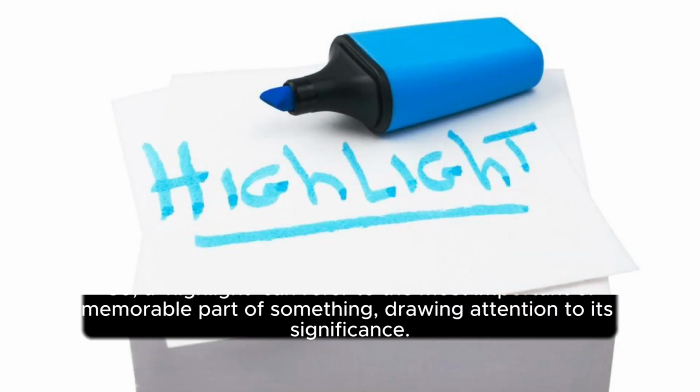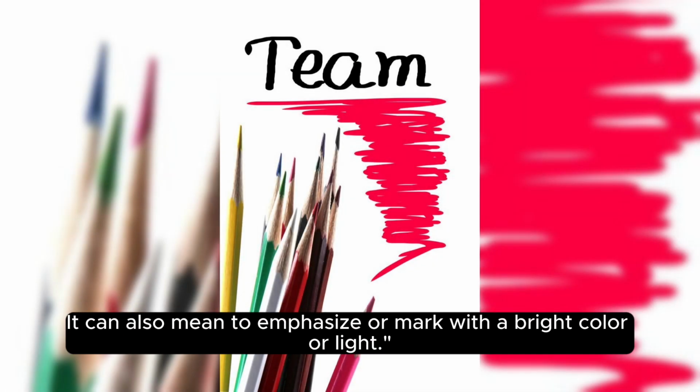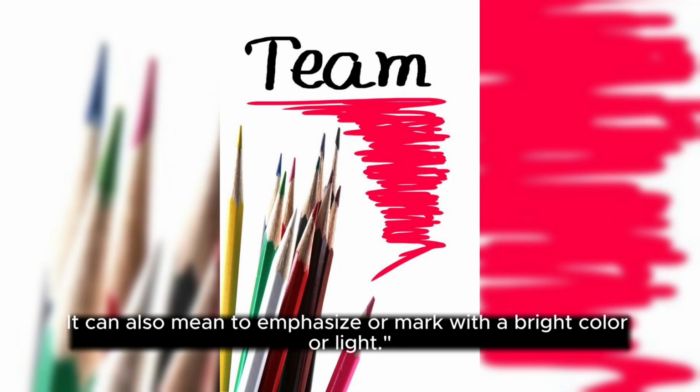Meaning. So, a highlight can refer to the most important or memorable part of something, drawing attention to its significance. It can also mean to emphasize or mark with a bright color or light.